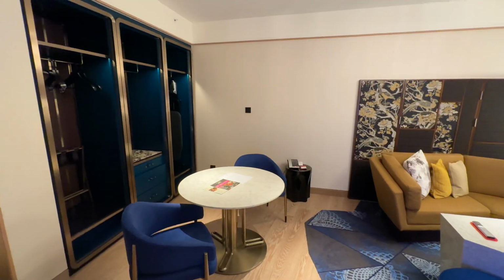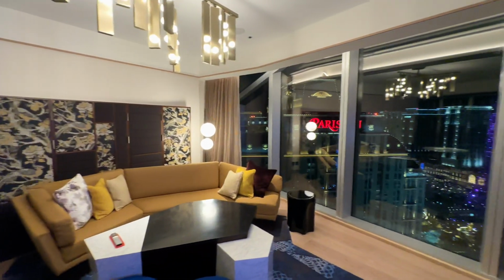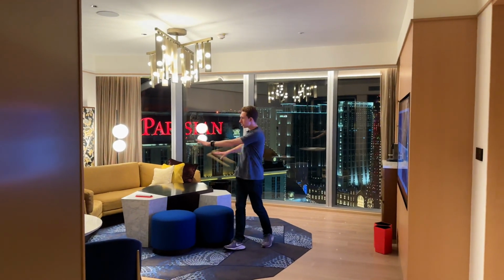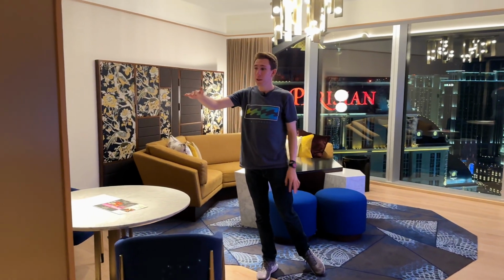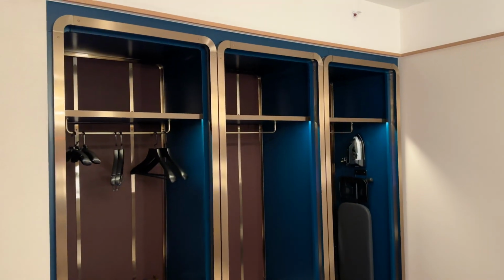Now this is a very nice room here. They're not all like this. A lot of the other rooms, they won't have this whole suite area. They're just going to be a lot smaller, but this one is nice because we have this nice seating area, this huge couch, also a table here with 2 seats, and then we have a whole place to store your belongings with the hangers, luggage rack, ironing board, all right over here. So it's a very nice touch.